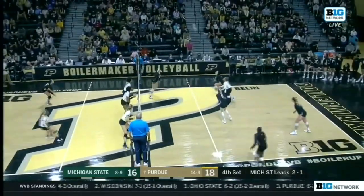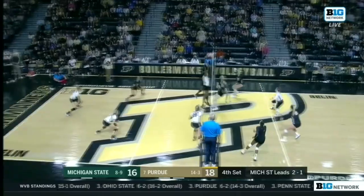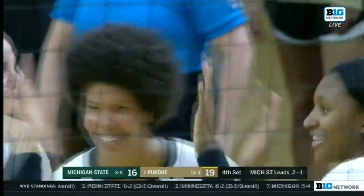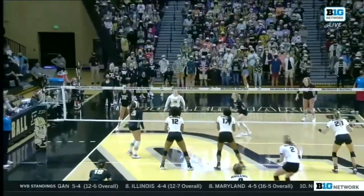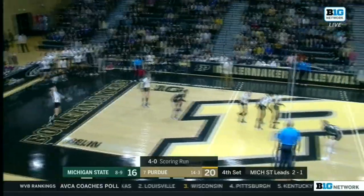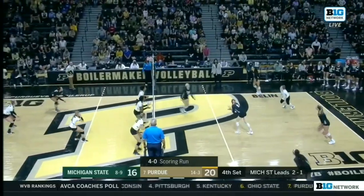Haley Bush with the serve. And Monks off the tempo pass from Bush. Didn't matter. Purdue was faster on the block, giving Purdue some good rotations in the fourth, and a chance to send us to a 5th. They need 5 points.